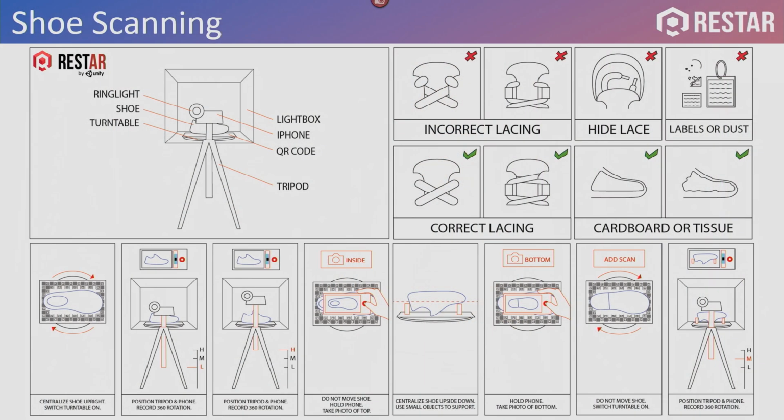So how REST AR works: each factory just bought a ring light, a turntable, a light box. They're using the iPhones that they already had, as long as it's new enough. And then we put a QR code underneath the shoe, and obviously the iPhone's on a tripod. And so they just prepare the laces, stuff the vamp, remove the tags, all of that stuff, which took a bit of time at first. There was a good few months of back and forth. But once everybody got it, it's been working really smoothly.